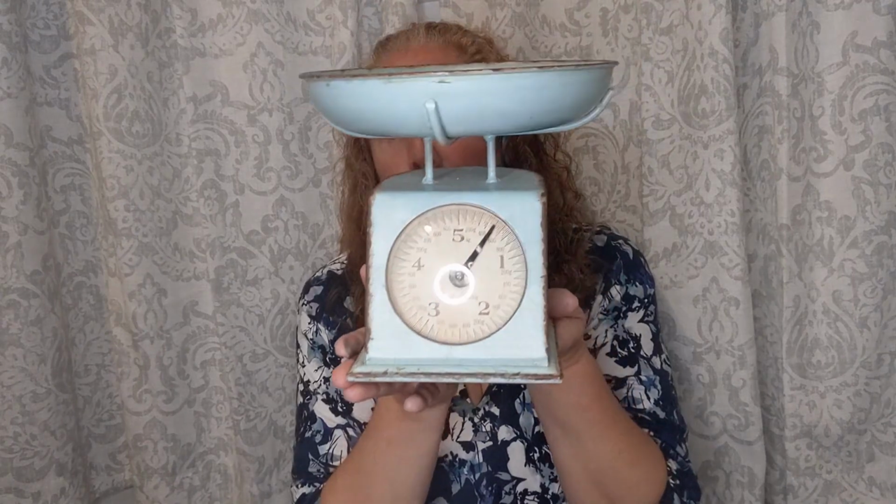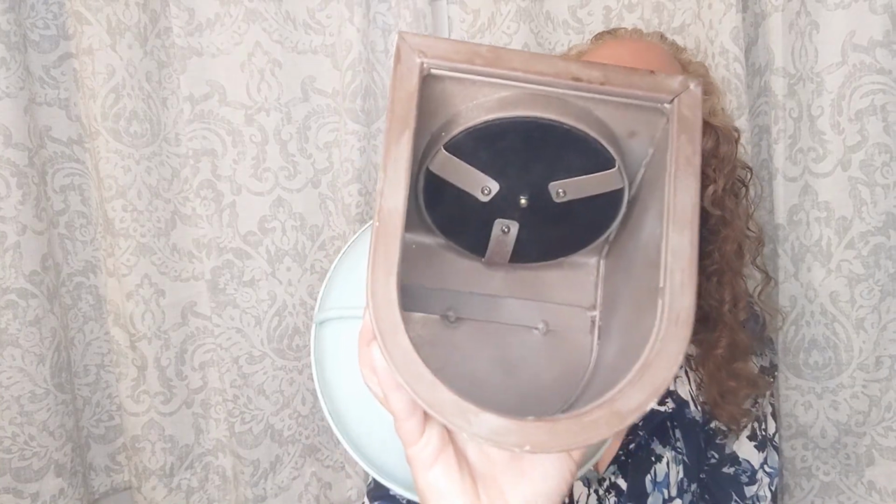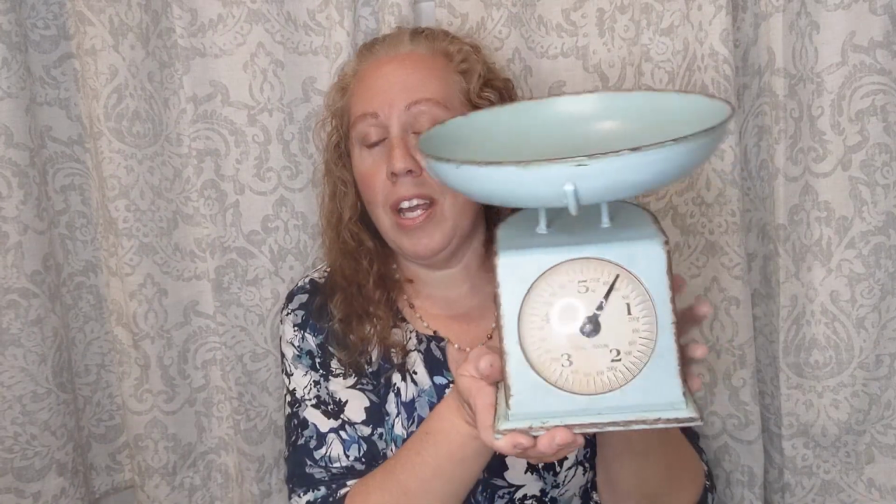Another item I got was this vintage looking scale. Sadly, it is not vintage. If I would have picked it up and looked at it, on the inside, you can tell it's not. So it probably came from TJ Maxx, and she probably got it at a yard sale and sold it, but whatever. It was $24.99 or $25, and I've been wanting one, and it matches my kitchen perfectly.